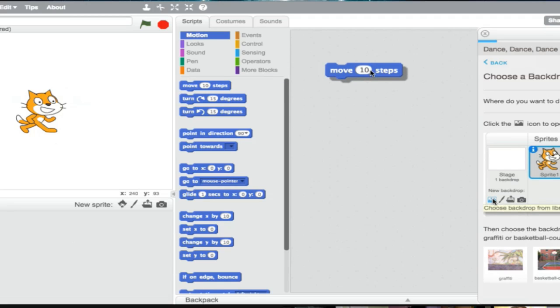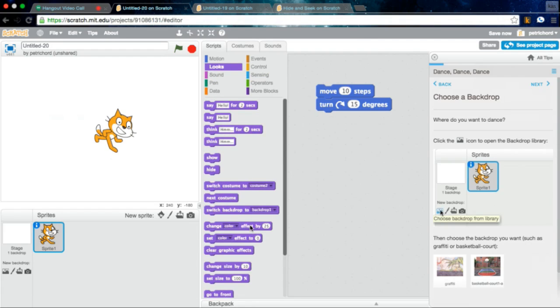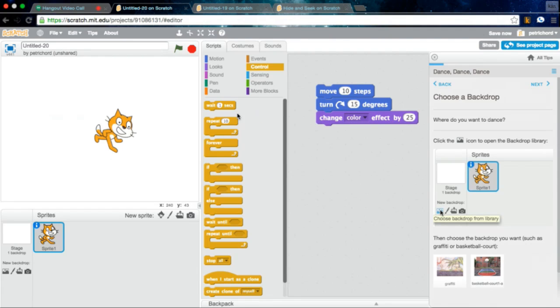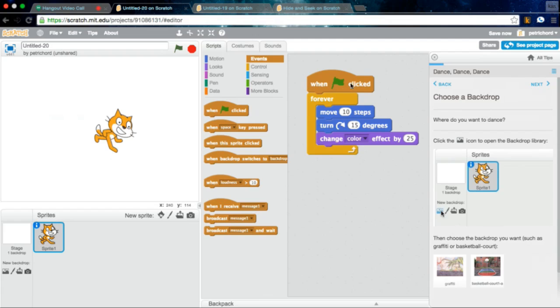So for example, I can drag this out here, drop this into the scripting area, and if I click it, my cat moves. If I now snap some blocks together, I can make the cat move and then turn. And I can start doing some interesting things, like I can change the color effect and maybe throw that inside of a loop, which is the C block here, and maybe have an event that causes all of that to start. So now it says when I click the green flag, forever the cat is going to move and turn and change colors. So I can go over here and click the flag, and you can see I've got a very dizzying, maybe, dance that this cat's doing. So that's kind of a quick overview of the editor.